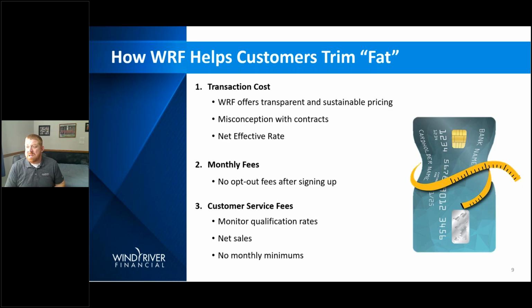When it comes down to total fees, as you can see from today's presentation, there's a lot of rates, there's a lot of fees, there's a lot of ways to talk about pricing. But at the end of the day, when you take your total fees divided by your total sales, that's your net effective rate. I'd suggest kind of keeping an eye on that number month over month. If you notice that number start going up, there's a good possibility that your processor is adding in some of these fees.